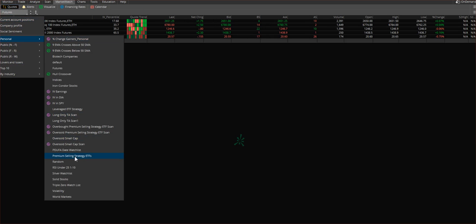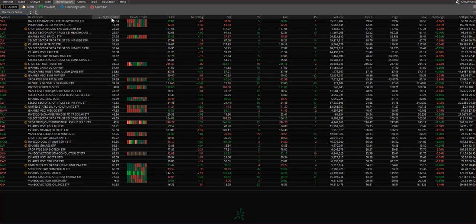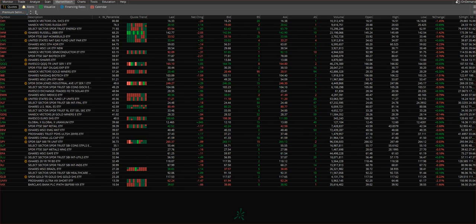We go to our premium selling ETF charts and take a look at our IV percentiles. We've lost some level of IV here recently, at least percentage-wise. A variety of reasons could be there. But this is where we're at with the markets right now, not necessarily feeling any particular way about them. We're positioned really, really nicely to take advantage of a move up or a move down in the market, and that's what happens when you sell options.